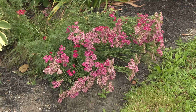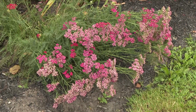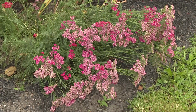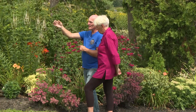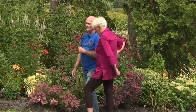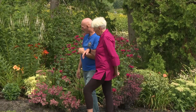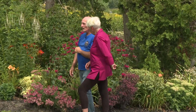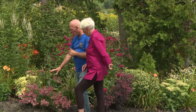So the yarrow is doing really well. Of course, it's starting to run its series, but I love yarrow. There's so many different colors of that now. We've got another section up in the rock section on the flats that has probably 10 or 12 different colored yarrows in there now. And do you have trouble with them becoming invasive and spreading? Not what we've seen so far. These ones here are doing very well.